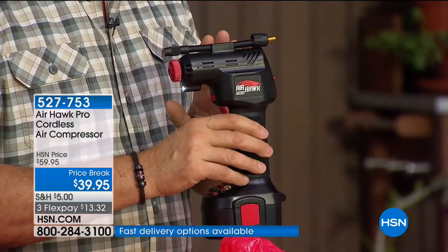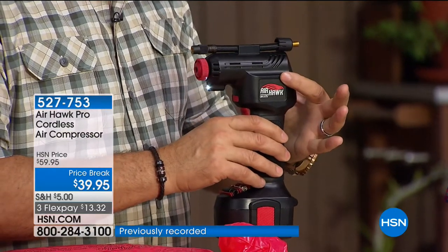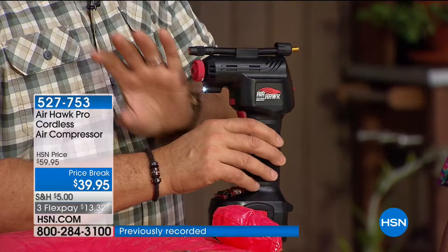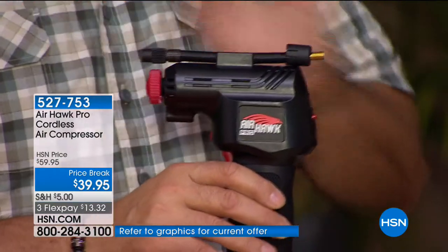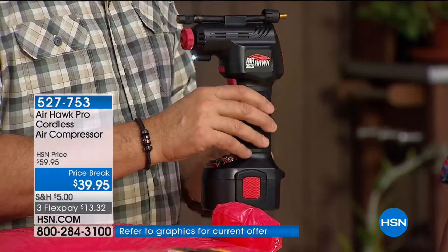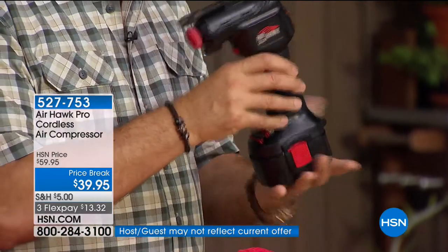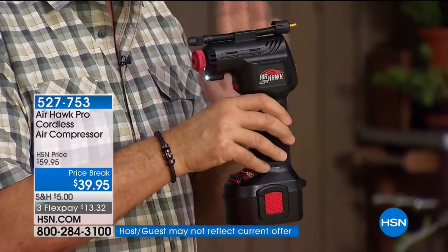And the reason I make that distinction is there's actually a piston inside of this that takes the ambient air from the back and then compresses that air down so it comes out with greater force out the other side, okay? Nice. So it's the real deal. The difference between this compressor and the other ones you've seen before is that right there. It's battery operated, rechargeable battery, comes with a carrying case.